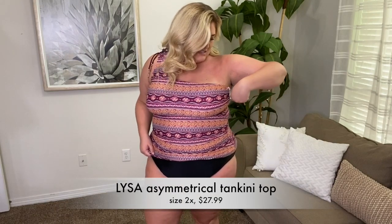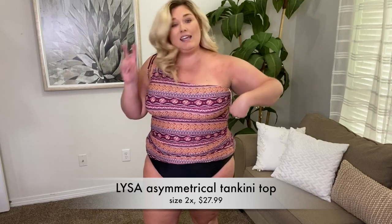This, I love everything about this. Everything about it. I have nothing bad to say. This is gorgeous. I feel very model-like. So this one is just the top, but these are my Tory bottoms. I already own these, so disregard the bottoms. But this top is the brand LYSA, Lisa Swim, in a size 2X. I guess I had a thing for one shoulder swimsuits.